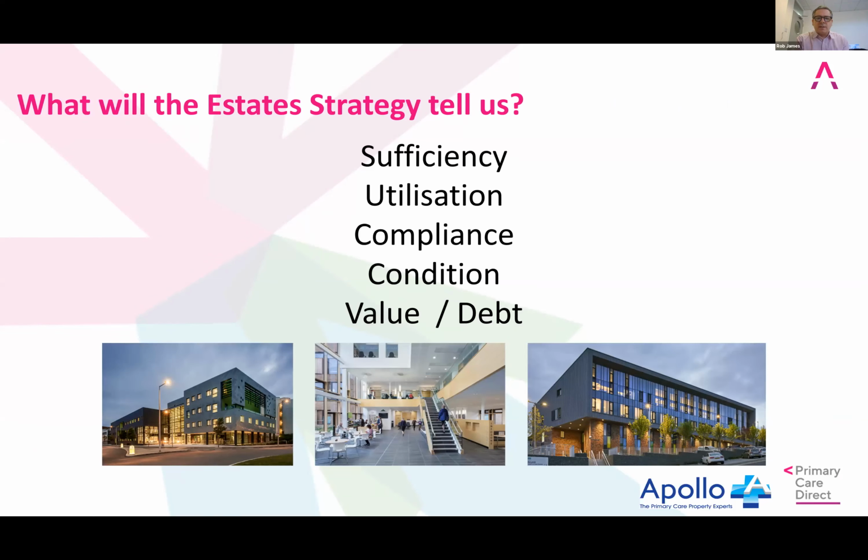So what will it tell us? The estate strategy could tell you what the sufficiency of the building is in terms of how it's being used and whether it is efficient in its use. The utilization of the space: whether all space is underutilized, overutilized, or is about right. The measure the NHS tend to use is 75% utilization of space is optimal. Anything above that starts to put pressures on the system. Anything under that is generally underutilized. So you need to look at that across the entire estate.